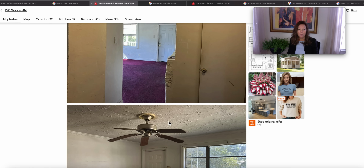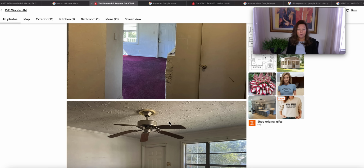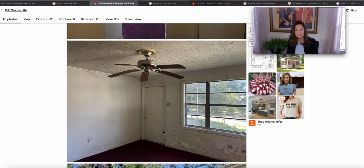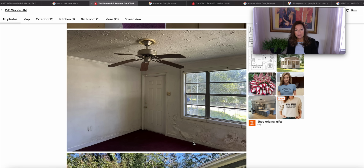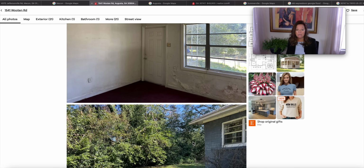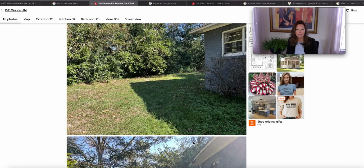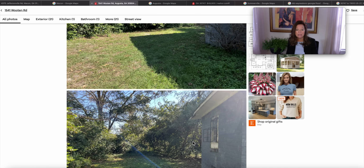Yeah, there's a whole lot we could do with this. This is loaded with potential. Okay, and the worst of it, I think, is this area right here. But again, when you're there in person, you find out what's going on with it. But this is under $45,000. It's a really nice parcel. It looks very private.